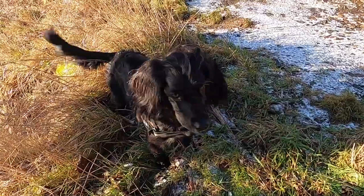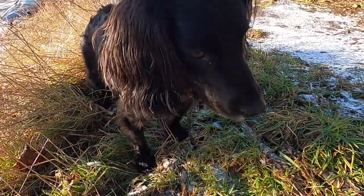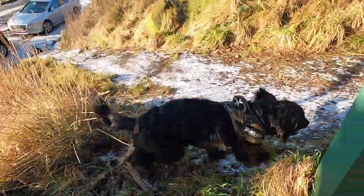Today we're going up Benarty Hill, which is just across in Perth and Kinross, and it's a beautiful day, so hopefully we're going to get some really, really nice views. It's a bit snowy and icy underfoot, but nothing we can't manage, so we'll head on up and see what we can find. Are we going up the hill? Hey, let's go!